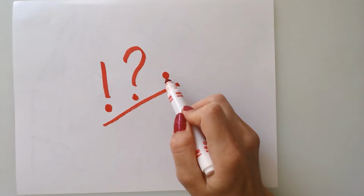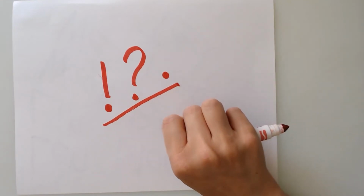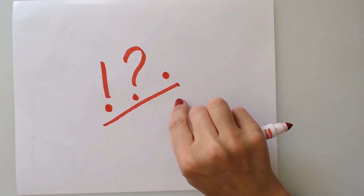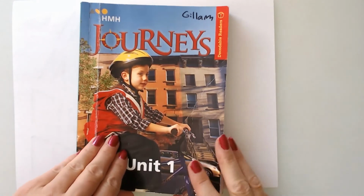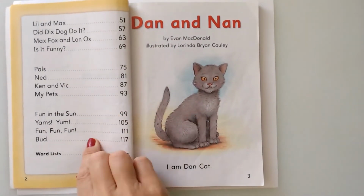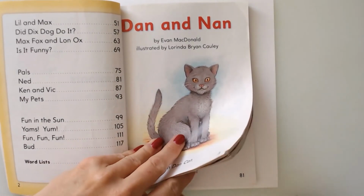And then remember, sentences begin with a capital letter and they end with one of these, and they have to have a naming part and an action part. So I'm going to look in our story. I'm going to see if the person remembered all the rules about making sentences. And I'm just going to read you the story. So we're going to first go to the table of contents that tells us what's in this book. We're going to the second story for lesson 4, and it's on page 81. So here's 81.